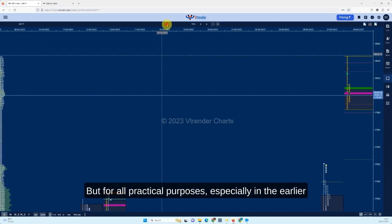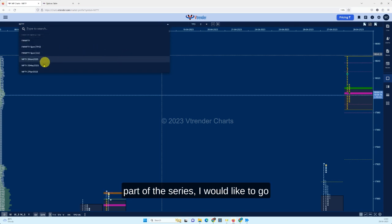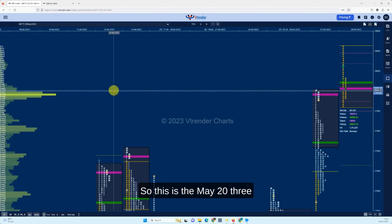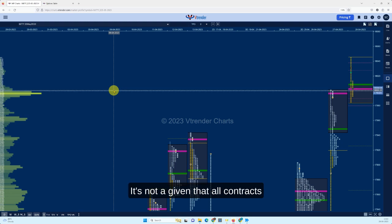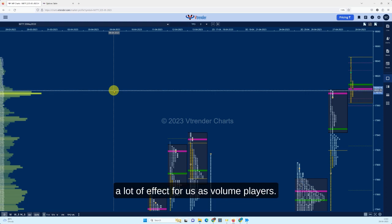But for all practical purposes, especially in the earlier part of the series, I would like to go for a specific contract of the May 2023 contract. So this is the May 2023 contract. As you can make out, there is a lot of difference in terms of that premium adjusted. And the reason we want to work with a May chart is during the time of rollovers, it's not a given that all contracts would be rolling into the May future. So that's why that continuous future does not have a lot of effect for us as volume players.